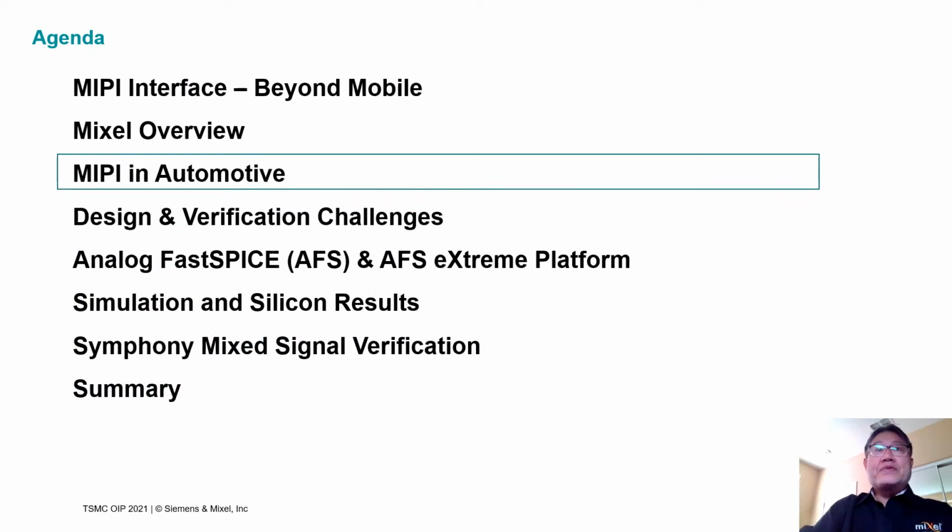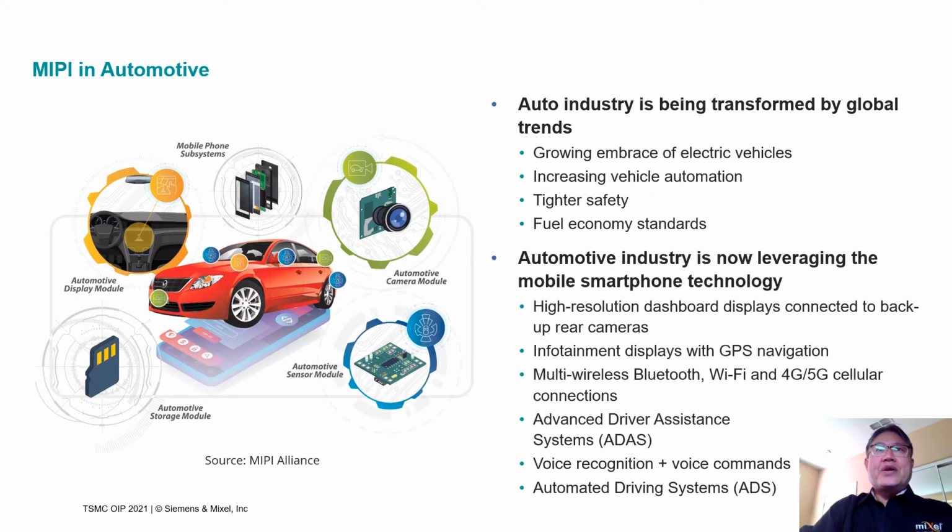I will now talk about MIPI in automotive applications. The automotive industry is going through a major transformation. There's a growing adoption of electric vehicles, increasing vehicle automation, and a critical need for tighter security, and fuel efficiency standards are getting tougher and stricter.